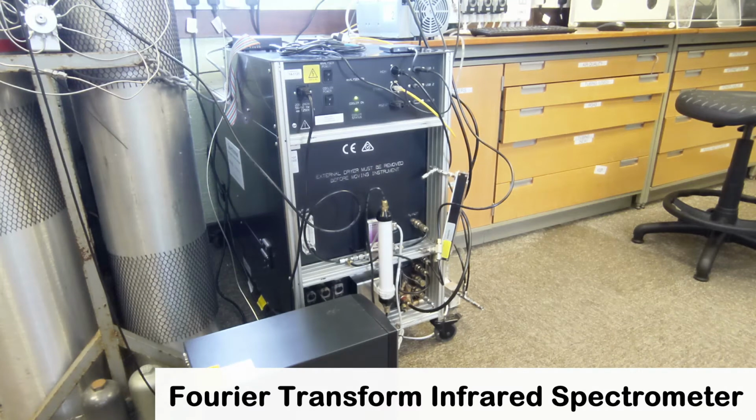Okay, so here we are with our first instrument. This is a Fourier Transform Infrared spectrometer, which makes high precision measurements of carbon dioxide, methane and nitrous oxide, which are all very important to DARE UK.